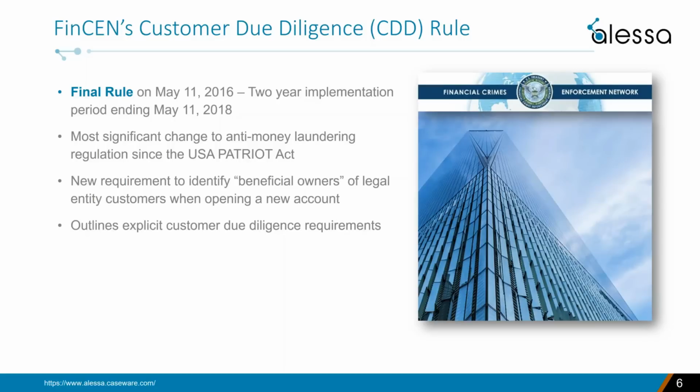The other interesting aspect of the CDD rule is that its release was well timed to coincide with the Financial Action Task Force, or FATF's, 2016 mutual evaluation of the United States AML regulations. The U.S. received its lowest rating for lack of effort to prevent criminals from using legal entities or companies to hide and move money or carry out their illicit schemes.